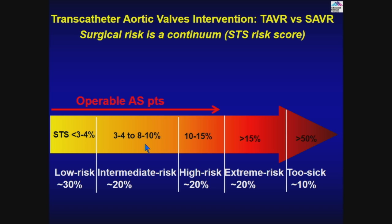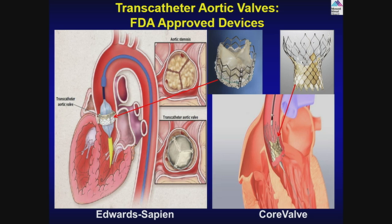So based on the number, if it is less than 3, we call them low risk. 3 to 8 is intermediate risk, anything above 8 is high risk, and this is extreme risk. And if you see here, there are patients above 50 where we call it probably futile. So these are the two FDA-approved devices, which I already spoke about. The Edwards Sapien valve was earlier in the market, then came the CoreValve.